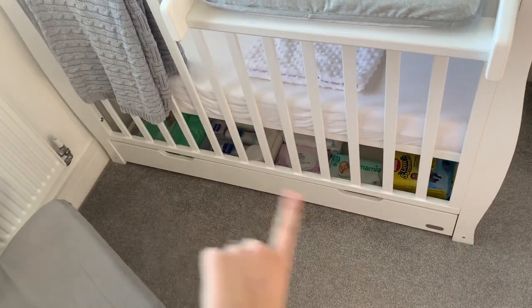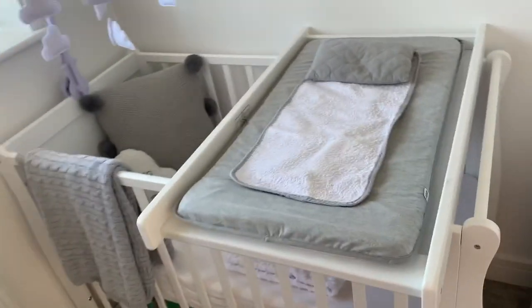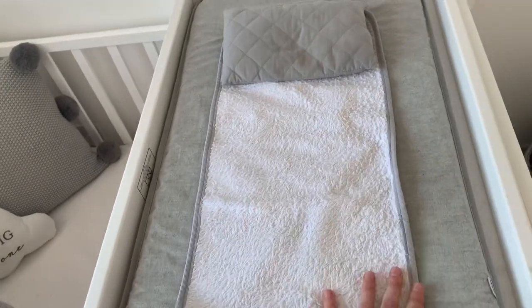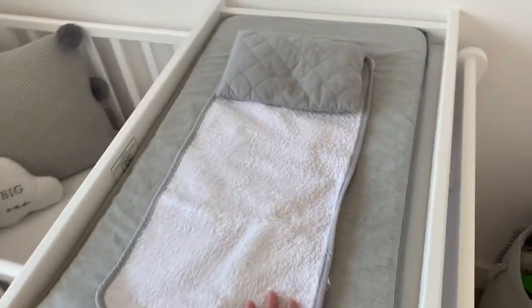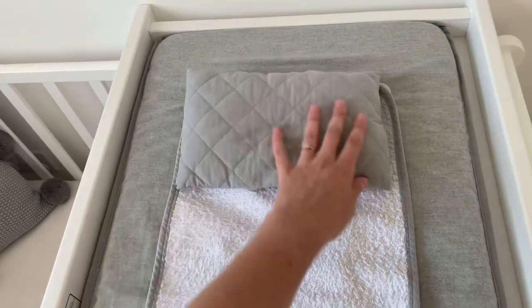I love the fact it's got a drawer underneath for storage, so we store all his nappies and things like that under there. Sorry, this has just been in the wash, so it's just got a little bit creased. I need to sort that out. This changing mat was from Mamas and Papas. We find it really easy to have the cot top changer on there. I bought this separately from the cot. I think this was Facebook Marketplace. And then we've got this luxury changing mattress from Mamas and Papas.